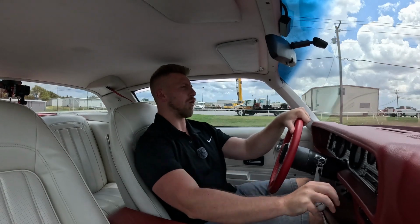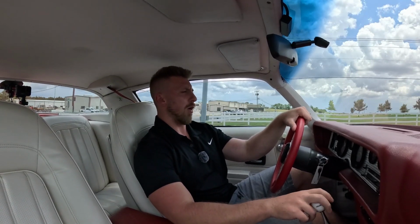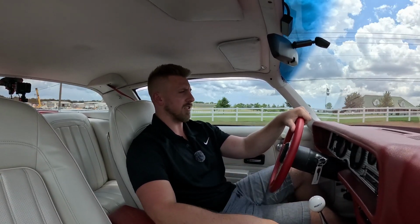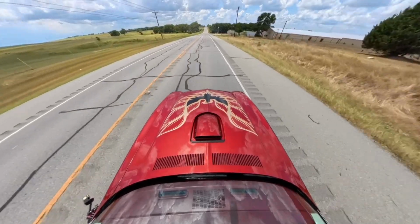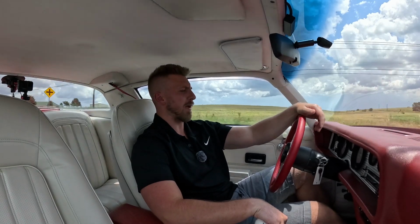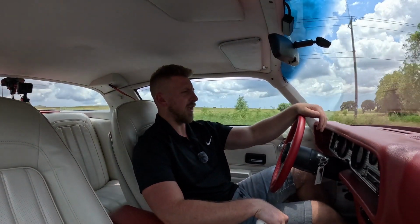It is a really cool color combo. It's the Firethorn red with the bird on the hood, and then it is a factory white deluxe interior with the console. Power steering, power brakes, has a nice set of headers, dual exhaust into Flowmasters with a nice set of tailpipes. And again, this is just a great driving Trans Am.